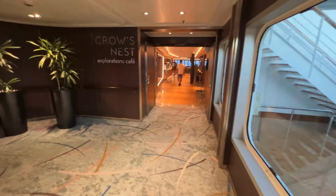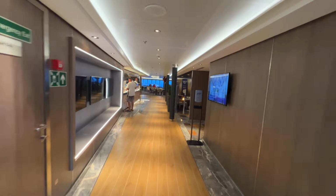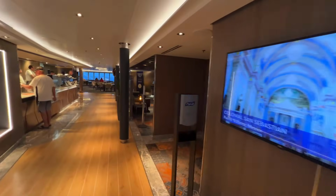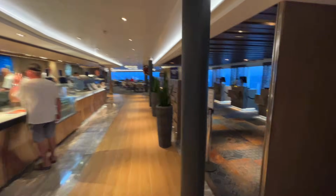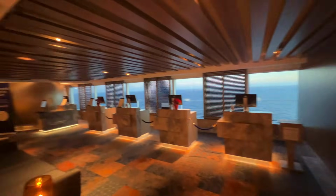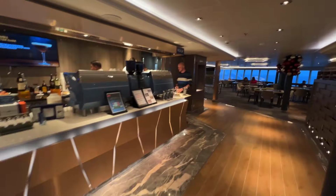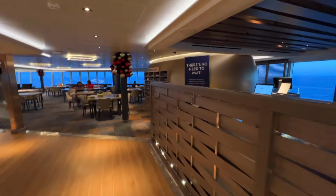All right, let's head inside to the crow's nest. Now, this is the Exploration Cafe. So this is an observatory deck where you can come and just relax and enjoy the views. This is where the excursion desk is. And they do have an upcharge coffee house here.